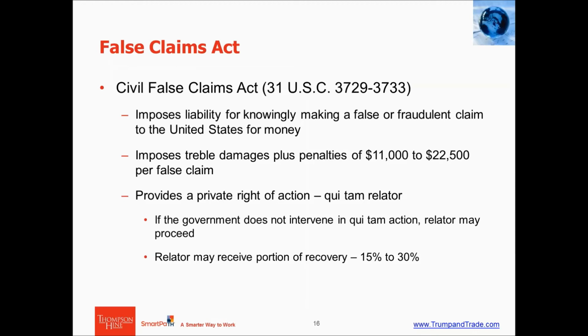We're going to talk about a number of enforcement mechanisms that both the government and, in some instances, private individuals have against contractors for violation of domestic sourcing certifications. And the primary of these is the False Claims Act. There are two elements to the False Claims Act, both civil and criminal. I'll talk about the Civil False Claims Act first.